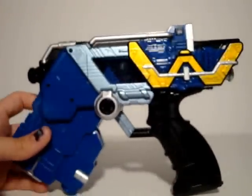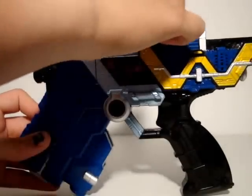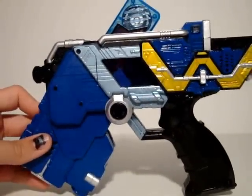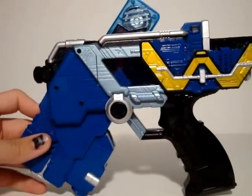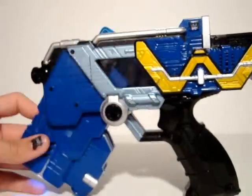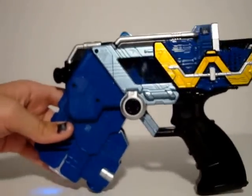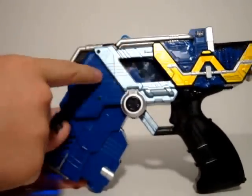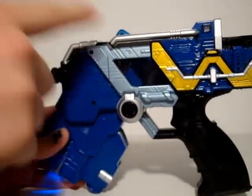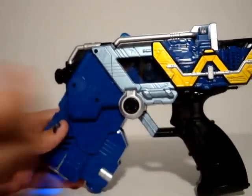Overall, the Magnum is nice on its own. It's the only one that actually has sounds without the memory. Now, combining the memory is for the Trigger Maximum Drive, whether you're doing Trigger Full Burst, Trigger Explosion, or Trigger Shooting. You just load the Trigger memory inside. Nice blue light down there. Now it works the same as the Skull Magnum. When you click this up, the memory will do a little clicking noise, and these sounds will transfer to the speaker for the Magnum to finish the attack.